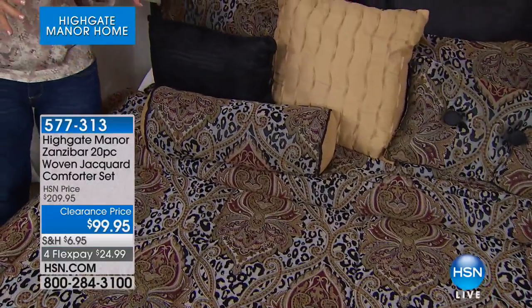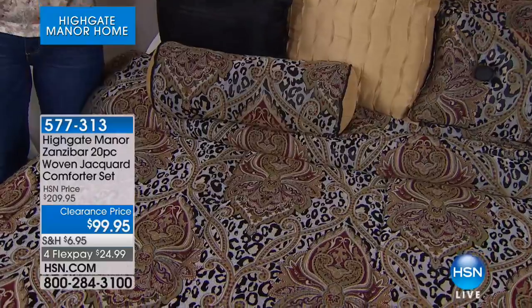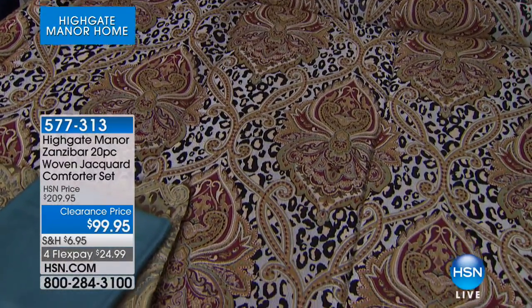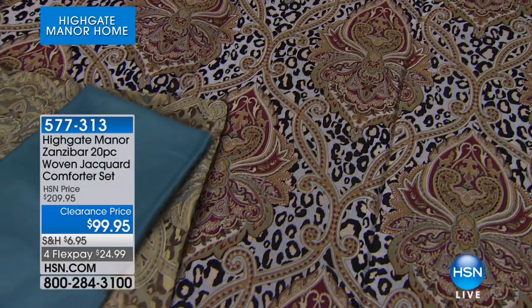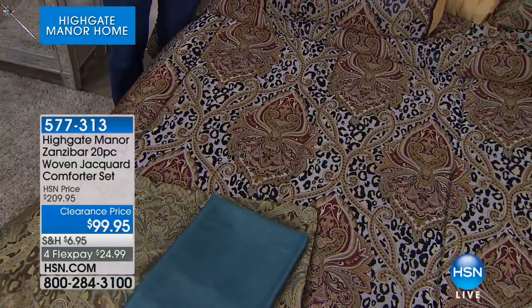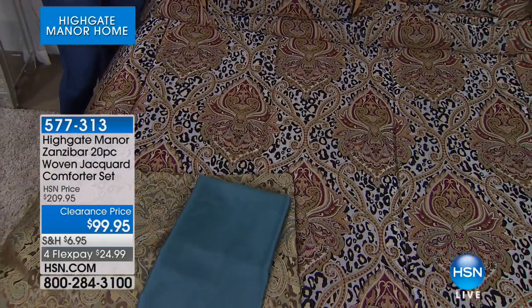Now, this comforter, the pattern alone is woven in. It's a woven jacquard, and it's a lot. The base of it is that animal print. So if you want a little rare in your bedroom, a little fun in there, a little spice, isn't this a great way to go? Family show. Family no, show. Okay? But you know what I mean.